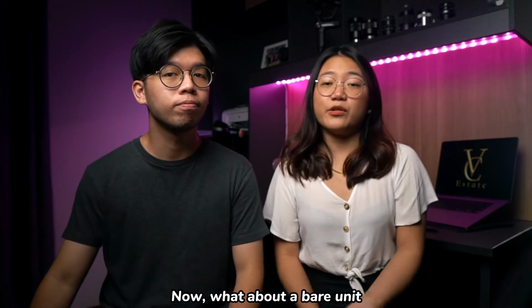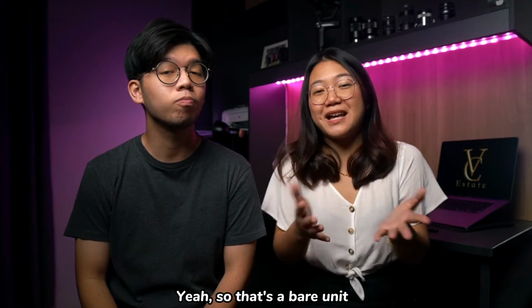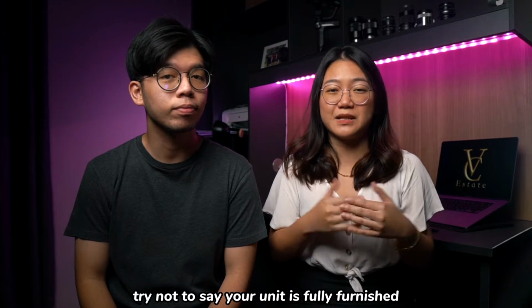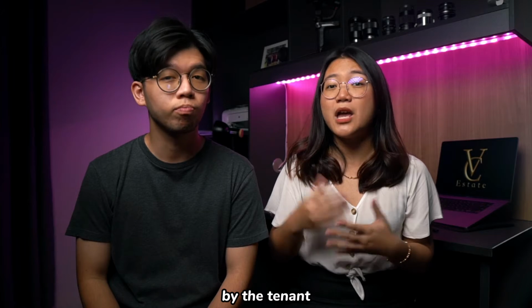Now what about a bare unit? A bare unit is when you see those lighting points where the wire is still dangling around and you can see the air conditioning piping. Yeah, so that's a bare unit where it is literally bare. So remember, if you're renting out your property, try not to say your unit is fully furnished when some of the elements or furnitures are missing, because this could lead to a misunderstanding by the tenant.